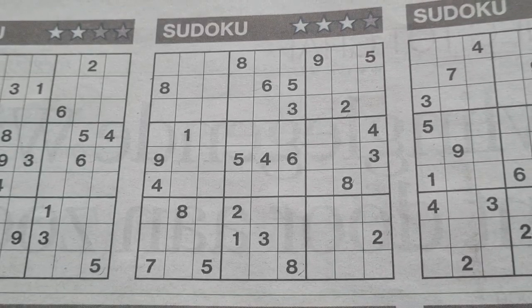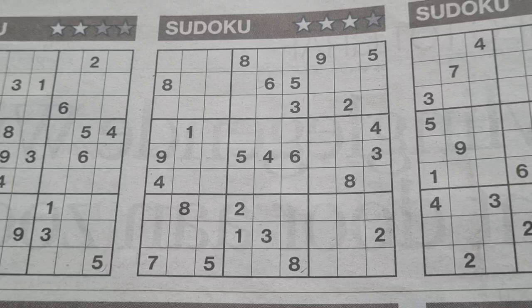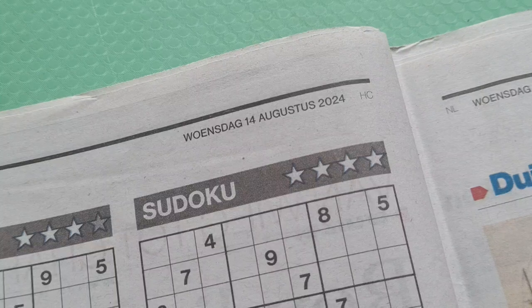Good evening, everyone. Welcome back with the extra puzzles, the additional of today's newspaper on Wednesday, Wednesday, August the 14th, 2024. We have here 7 extra puzzles.